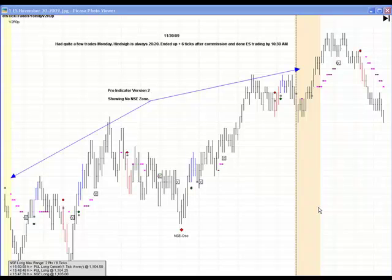Monday, November 30th, trading the ES, I had about an hour-long trading day. I ended up 6 ticks after commissions. You'll see Pro Indicator version 2 showing you no NSE zone here and no NSE zone here. Yellow has a certain rule set, and the sherbet color has its own rule set.